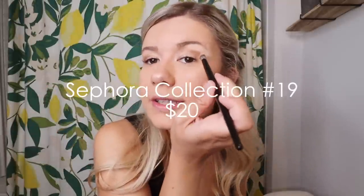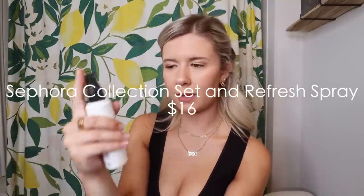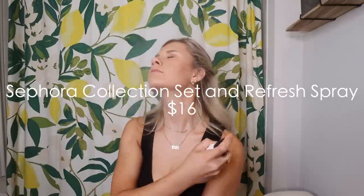Then I'm just gonna use this little blender brush. This is the Pro Crease 19, and just blend out any harsh lines. And then I actually get my lashes lifted and tinted, so I'm just kind of brushing them up. Then I'm going to set it all with the Sephora Collection Beauty Amplifier setting spray. So refreshing, and I feel like it just kind of blends everything together, you know?